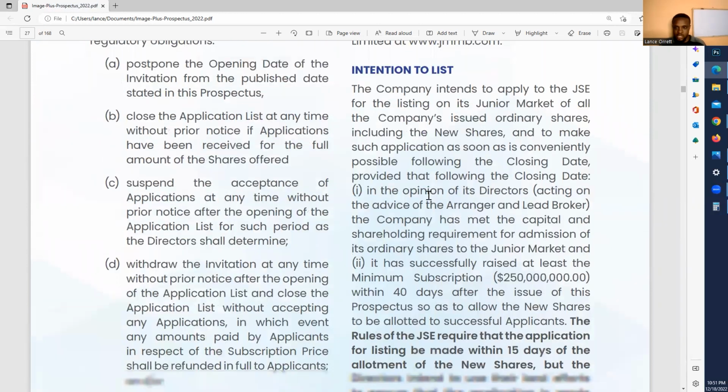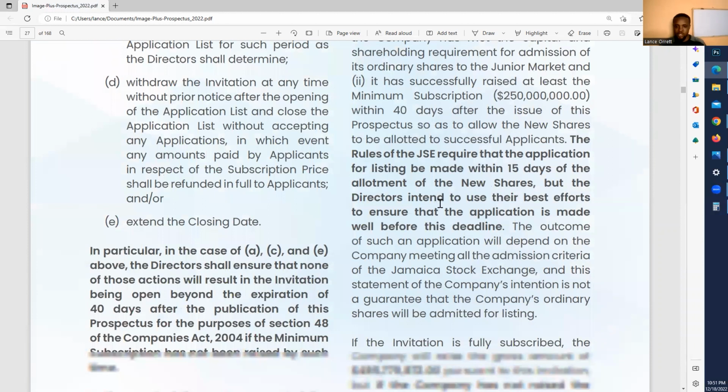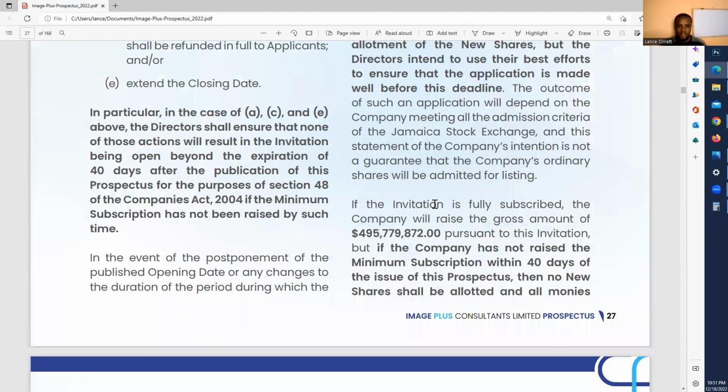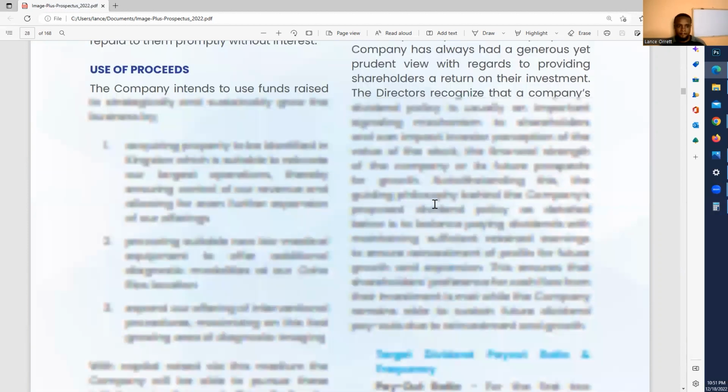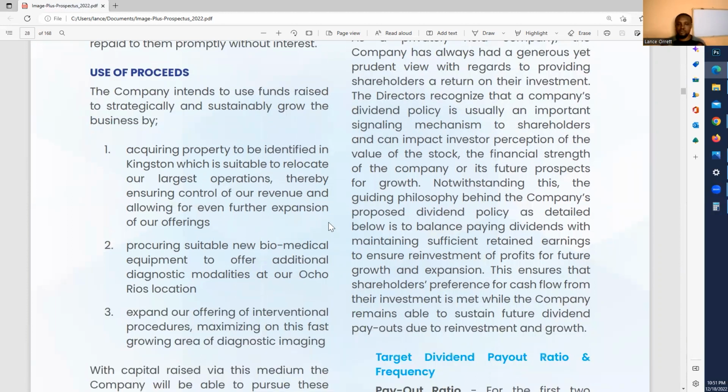Company intends to list 15 days of the allotment. So yeah, you should read it. So the use of the proceeds, this is important. What will the company do with the money?